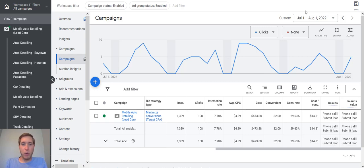Today we're going to be going over a quick case study for a mobile auto detailing client and going over some of the metrics, some of the keywords, all that kind of stuff, and walking you through the campaign and showing you what's working and what's not working, and maybe giving you some advice and some tips along the way.